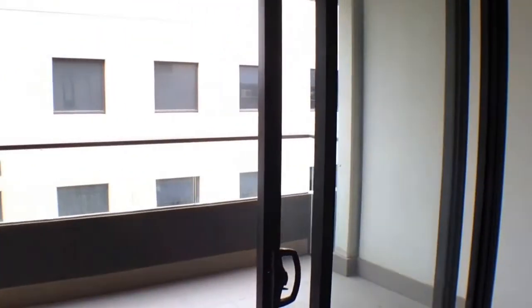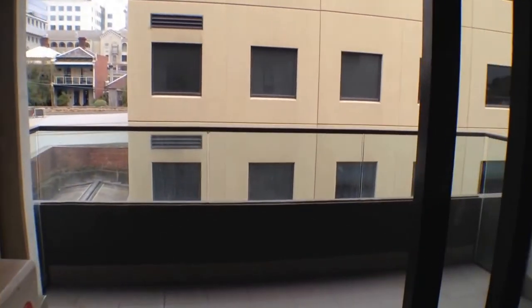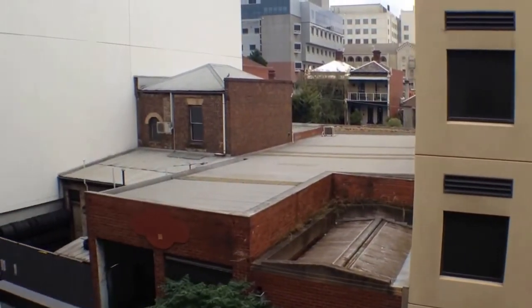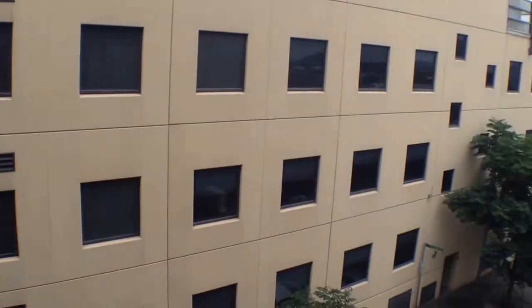Finishing up now, as we can see we've got an excellent sized balcony here, plenty of room for an outdoor setting and a barbecue setup. And we overlook a nice quiet street just behind Bridge Road in Richmond, so you're nice and close to all its shops, bars, restaurants, and trams.